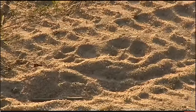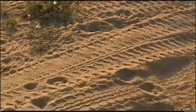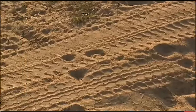And then just a little bit closer are the tracks of a hyena that are about the same age as the leopard tracks. There you can see the hyena tracks almost parallel, and I'm guessing that maybe the hyena was following the leopard.